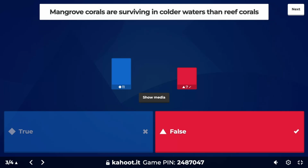So if we can help reef corals to adapt to warmer temperatures, then we can help them survive for longer. And hopefully we can get our act together and start reducing the impacts of climate change. So false, mangrove corals definitely survive in warmer waters than coral reefs.